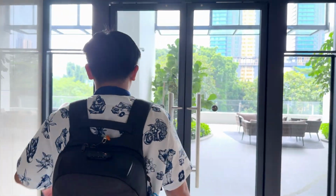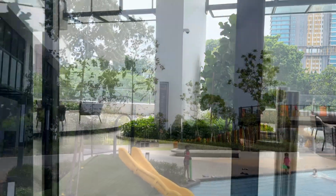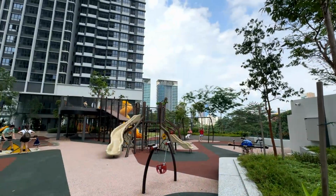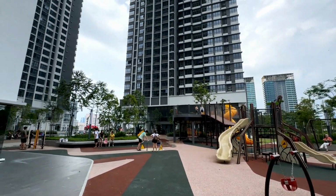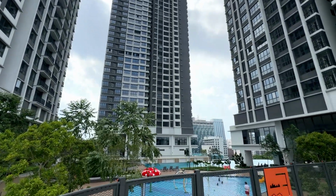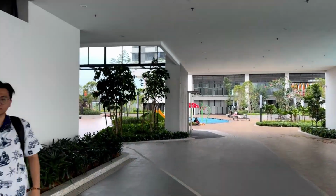Okay, we're now at level 8 and we check out the facilities here. Okay, first look at the facilities, it's actually very nice. So this facility floor, we're actually at the Tower A, B side of facilities. So for Tower C, your access card can access both. Why is that? It's because there are some facilities here that are not available at Tower C, and especially here has a mini Sunway Lagoon. So we can check that out. Let's go.